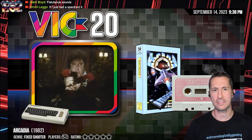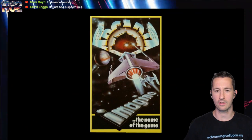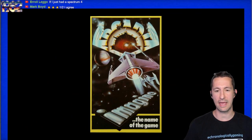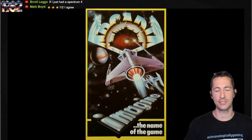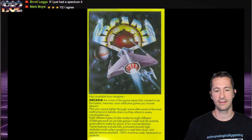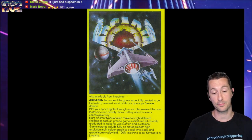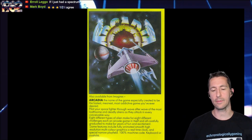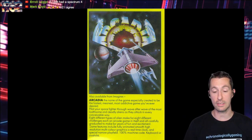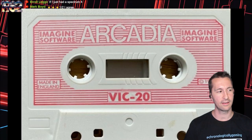There is also Arcadia for the Commodore VIC-20. We saw the ad. You knew it was coming. So here you go. Let's check out Arcadia for the Commodore VIC-20, starting with a box. It's the same as it was before. The name of the game by Imagine. And let's check the other artwork we have for the VIC-20 version. Still on cassette, Arcadia has the name created to be the fastest, meanest, most addictive game you've ever desired. That's a bold claim. Game features include fully animated, smooth, high-resolution, multicolor graphics, a real-time clock, and special narrow playfield. 100% machine code. That's the way we like it.